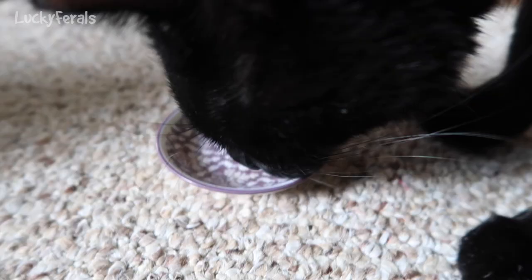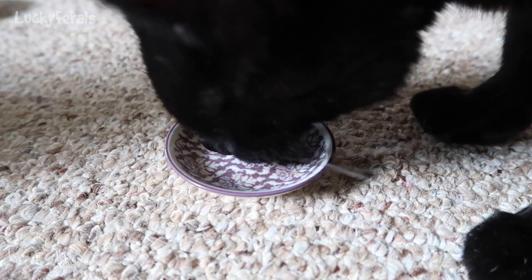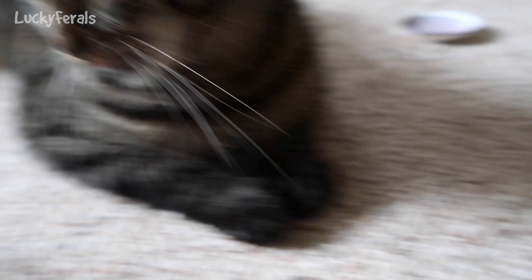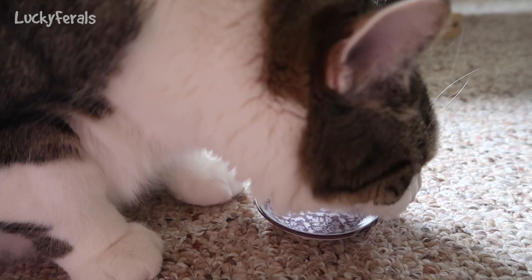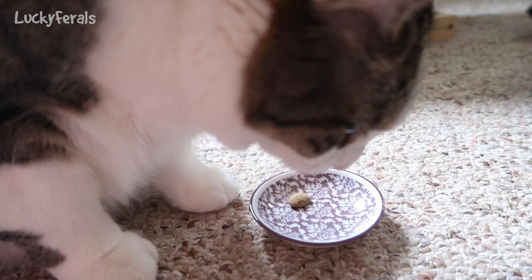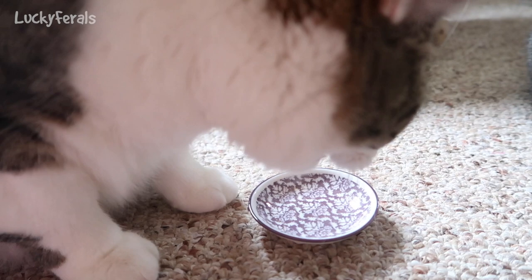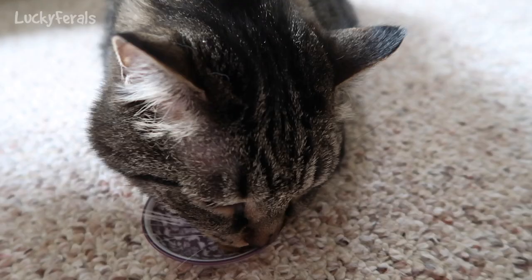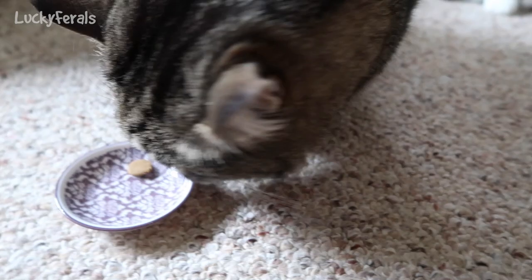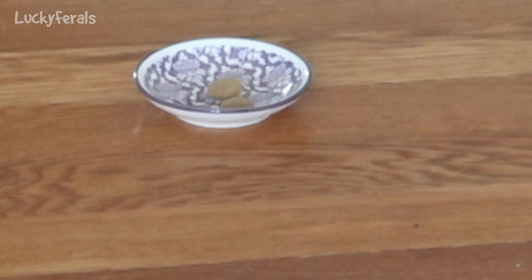There you go, Boo. That was fast, Boo. There you go, Stella. I don't think the cats even chew these. I think she swallowed the whole thing. Okay, now she's chewing it. There you go, Simba. Simba wants to be farther away from Boo. Well, he likes him too. These are Splash's. He's being very camera shy right now.